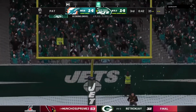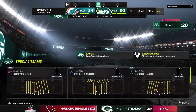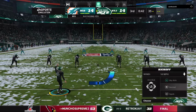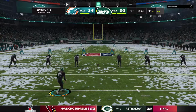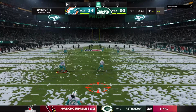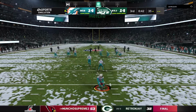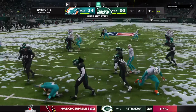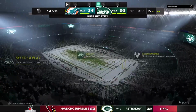Extra point splits the uprights. And it will tie our game here in the third. So we're right back where we started. All even as the kick's away. Taken from about the 12. And he'll get it up past the 20 to about the 22.